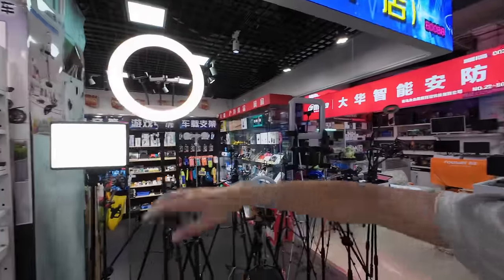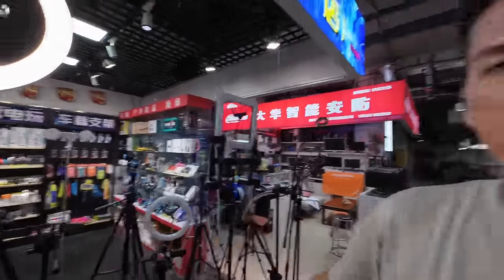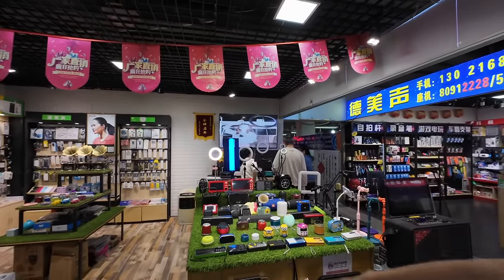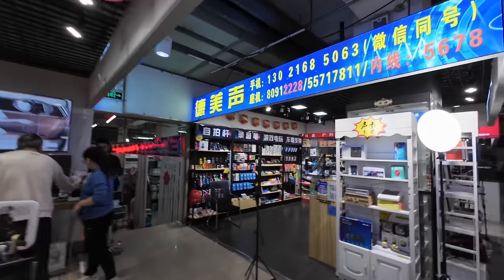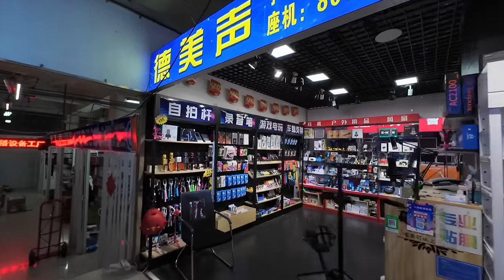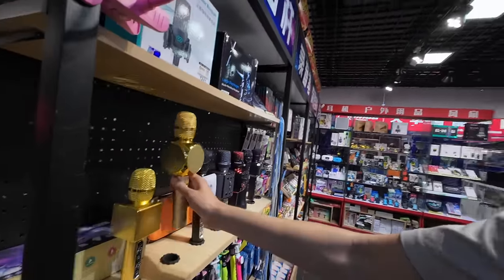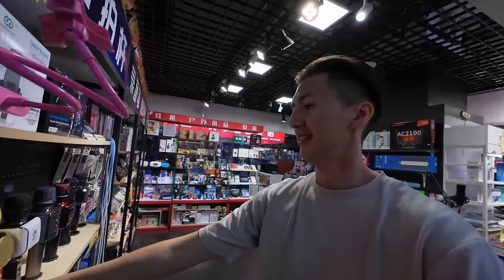And look at these vlogging stands. These are quite popular for live streamers here in China. Because when you go to night markets, which we'll go to later, you'll see people with these in the street, or even just use them in their homes. Yeah, you can really get lost in these places. Different kinds of stuff, headphones, speakers, microphones. Look at this, guys. So you can even get your hands on a golden microphone. If you want to sing a song at night, get one of these.